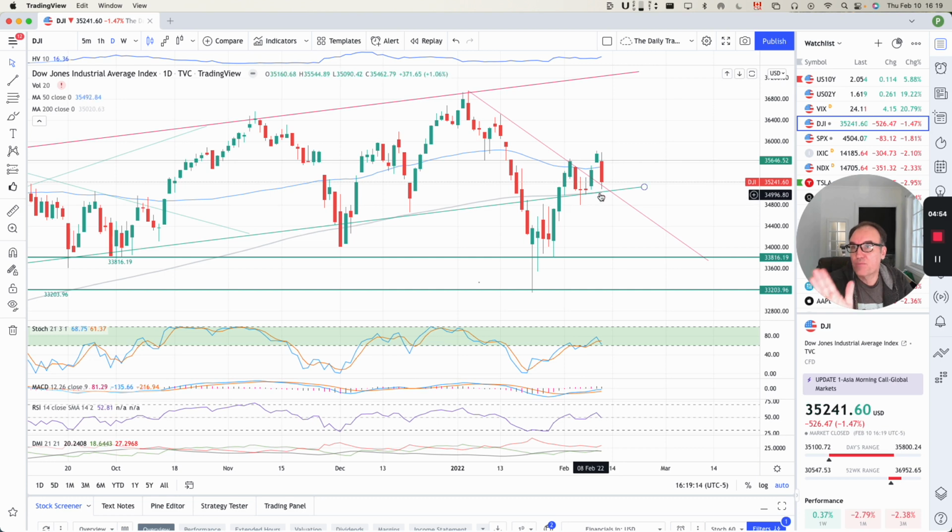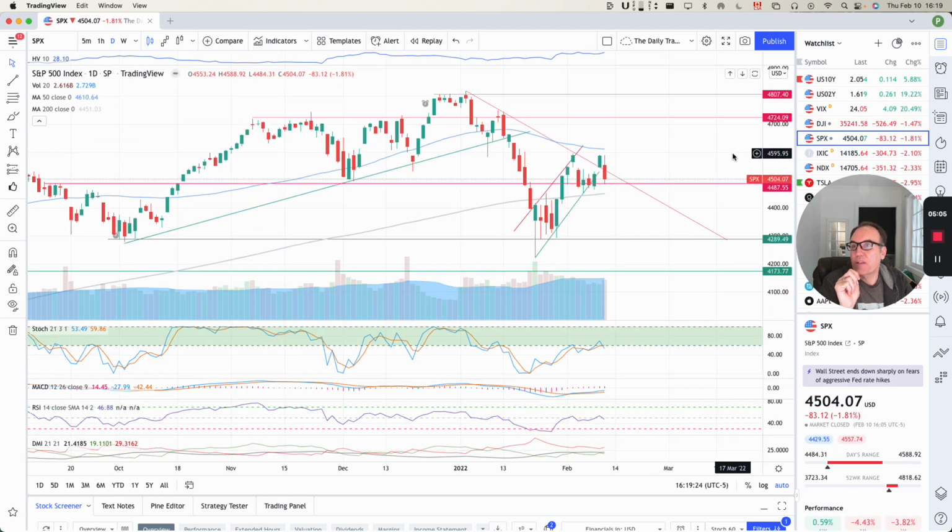We have not broken support, but something happened today. What happened today really shook the market a little bit. Same thing with Standard & Poor's. Yesterday, we had broken outside of this resistance. It did not last more than 1 day.